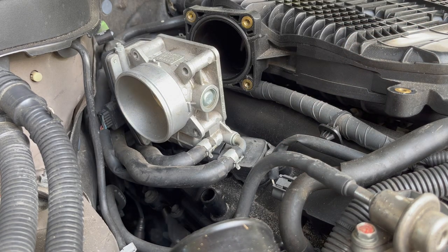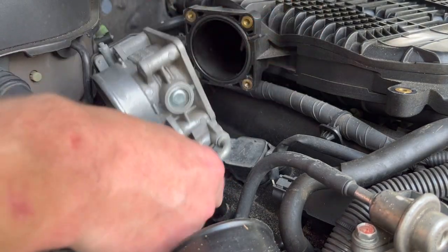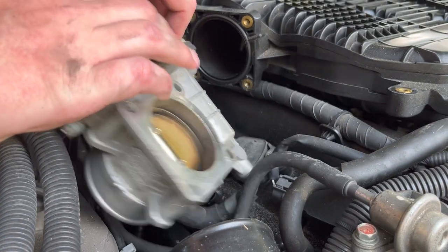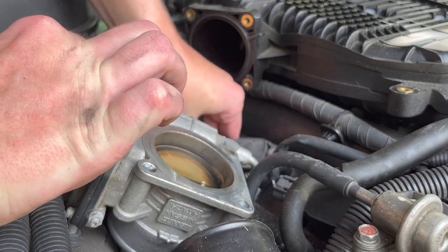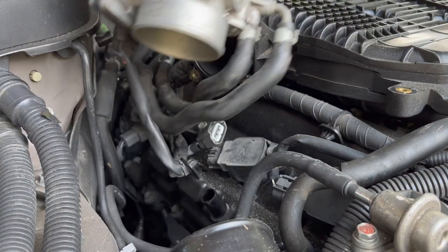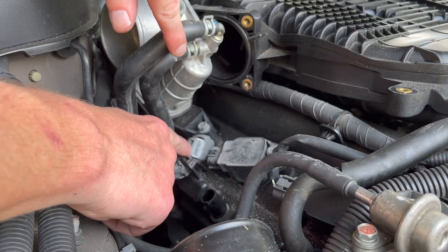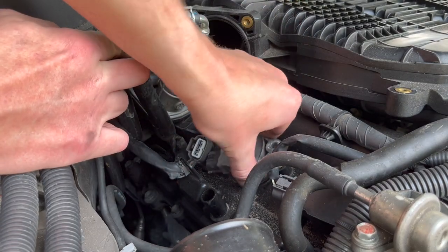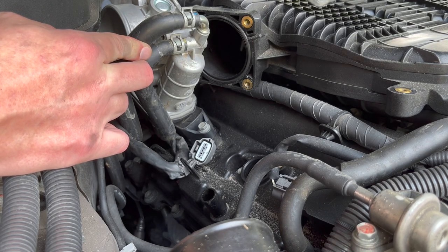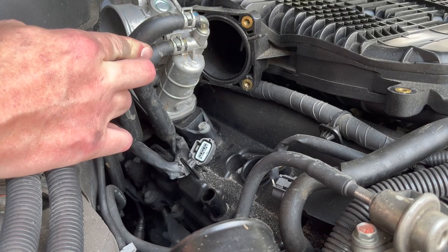Okay, now I'm gonna temporarily remove this. Actually, I'm gonna disconnect the connector to the ignition coil. Hopefully you've seen it. Raise it up temporarily. That's the connector disconnected. Now I'm gonna pull it out. Can't tell if it's good or not, but that's what the reader showed. So it's out.